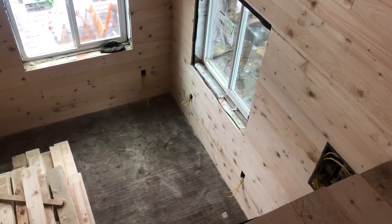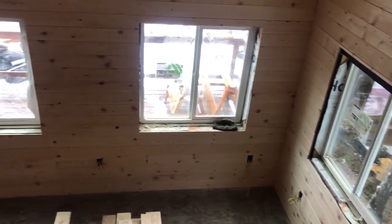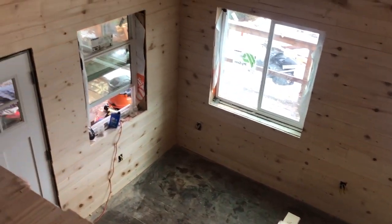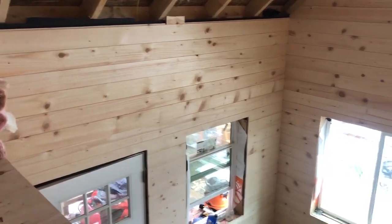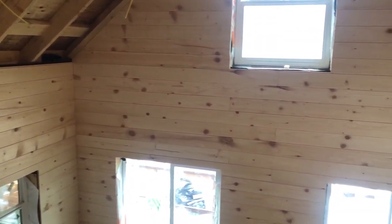Second Growth Homes. This is our first small cabin that we finished entirely in Second Growth Spruce. It's framed in spruce and finished in spruce. Now we've been doing it over the winter, and this spring has been a bit challenging with the weather, so yeah.